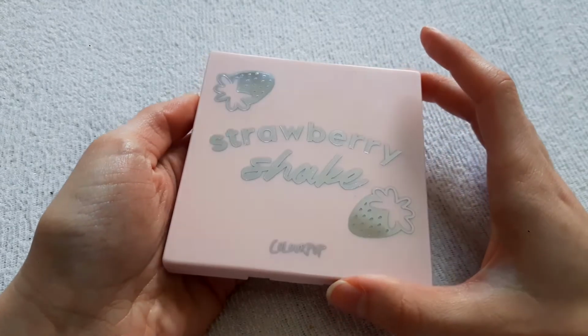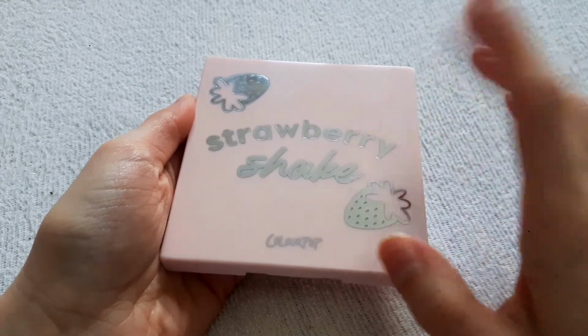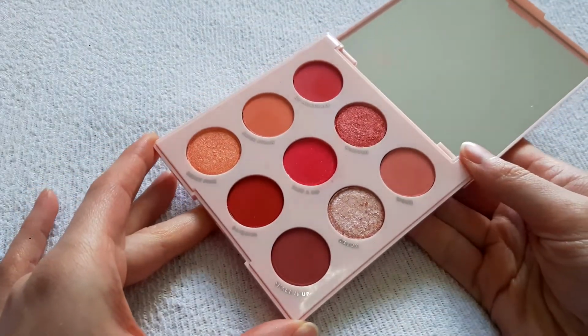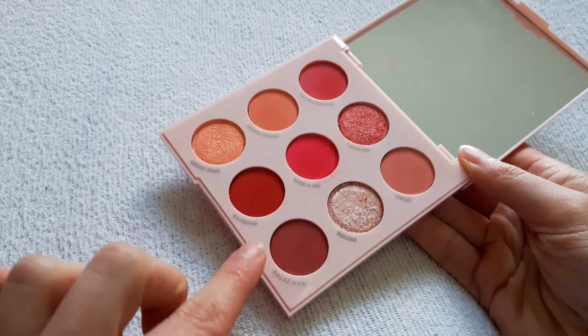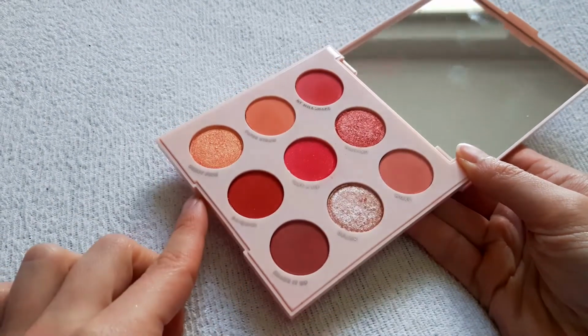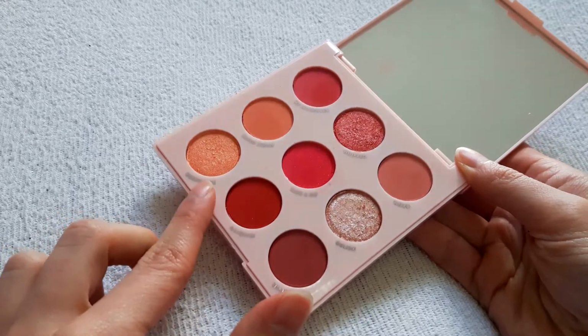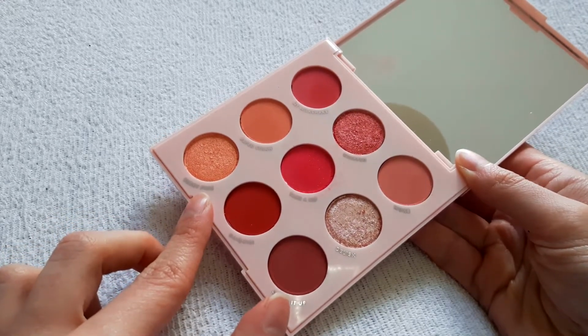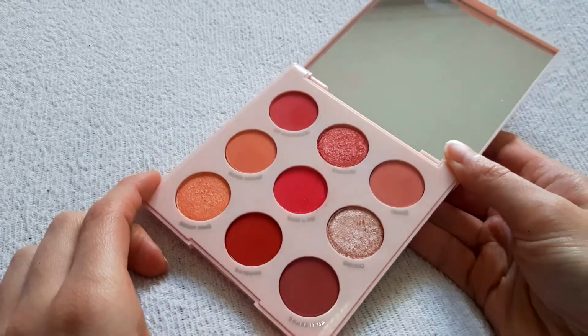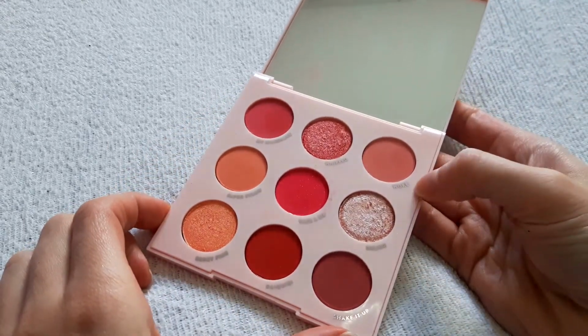Next is Strawberry Shake, and I like this palette the least. I don't really like this graphic right here, and this is how it looks inside. I wish those dark shades were darker in this palette, but it's okay. And I love this shade, which is called Very Fine. I also like this pastel pink.